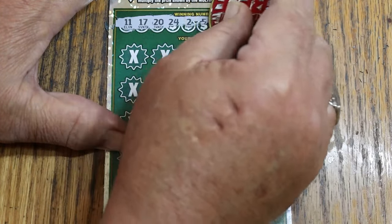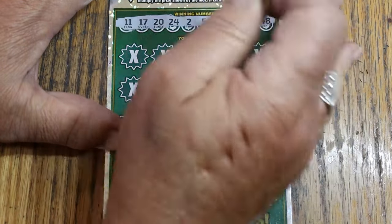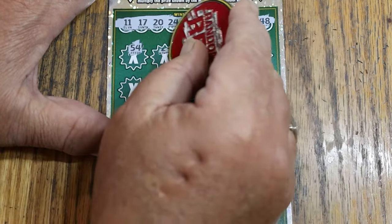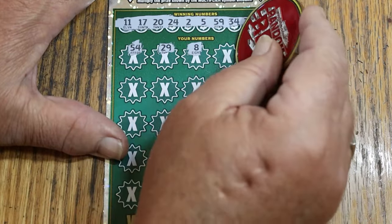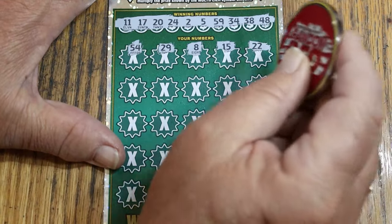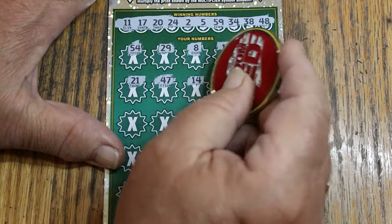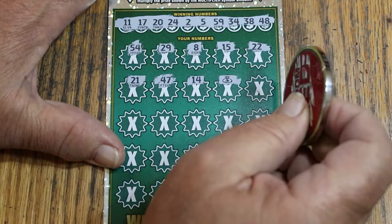11, 17, 20, 24, 2, 5, 59, 34, 38, and 48. Here we go. 54. 29. 8. My number 15. 22. 21. 47. 14. A money bag, and we do go back to back with another money bag.